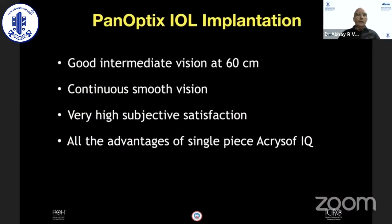So finally, to conclude, I think PanOptix IOL implantation gives a very good intermediate vision at 60 centimeter. And there is a continuous smooth vision from near to intermediate and beyond. Very high subjective satisfaction, and it enjoys the basic platform of this lens, which is hydrophobic, single piece, Acrysof, and all the goodies or negatives, whatever they are. It has the advantage of that platform.